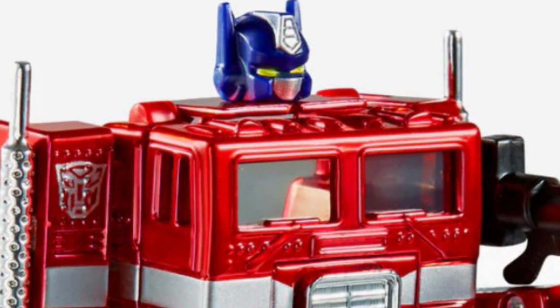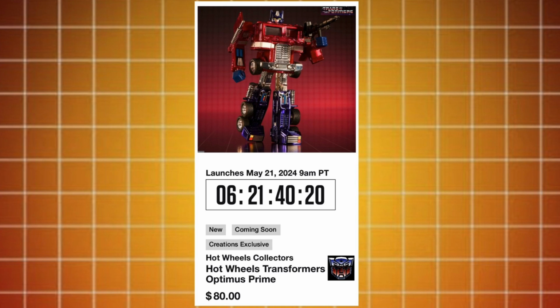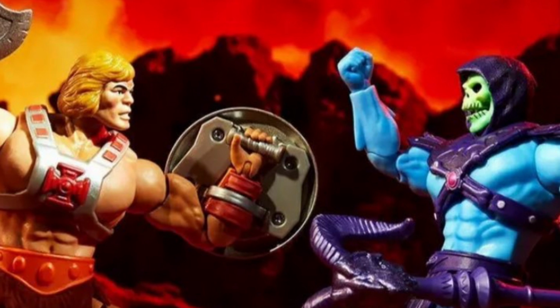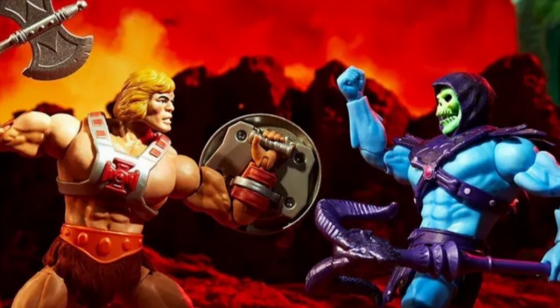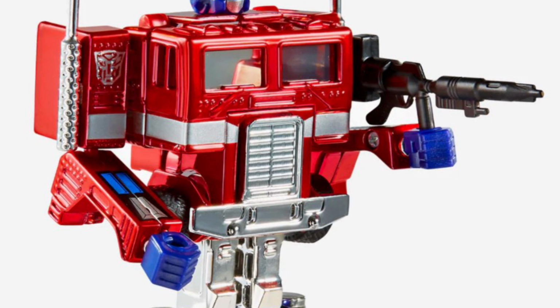Here's a day that I'm pretty sure none of us saw coming. Hasbro's Transformers are now being put up for limited edition pre-orders on the Mattel Creations website. Mattel Creations, usually a site where most of us stalk for the latest Masters of the Universe exclusives, and now it's become the domain for Optimus Prime and gang.